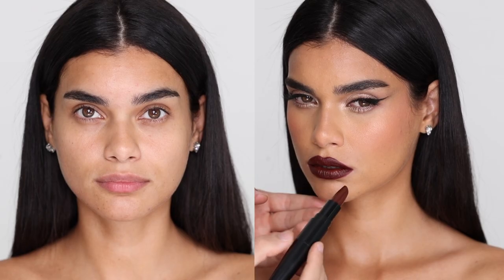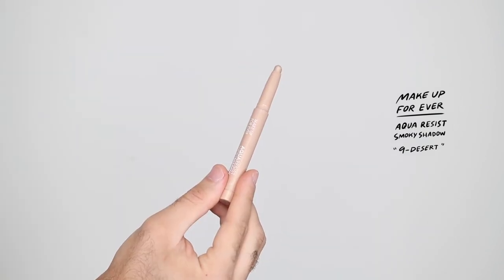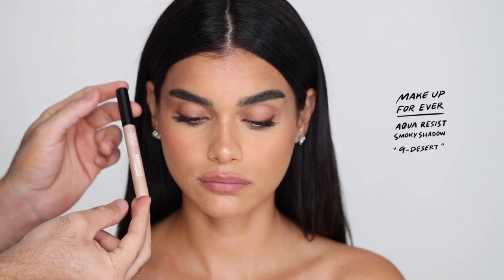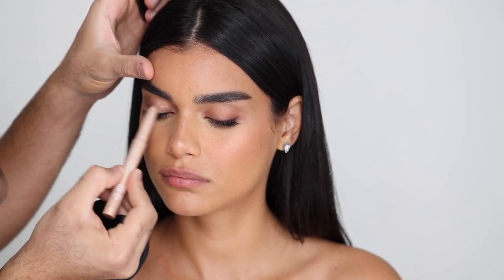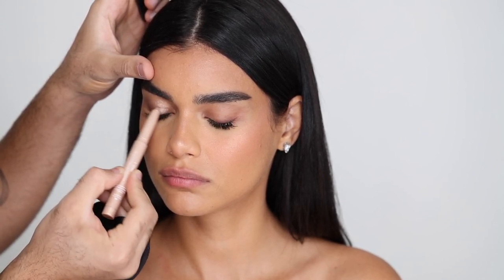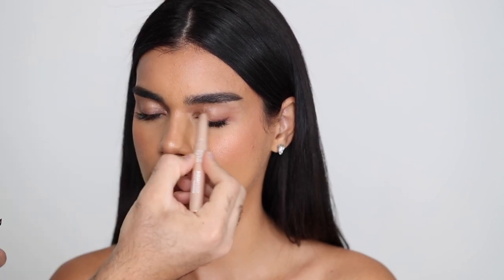For look two, we're definitely going more bolder and more intense with this really dark burgundy crimson lip. Yes. And to do that, I'm going to be starting off with eyes, and this is the Aqua Resist Smoky Shadow, and this is a champagne color. So beautiful. And I'm going to be applying that basically all over the lids. I had an idea for this look, and I just decided to wing it and go for it.